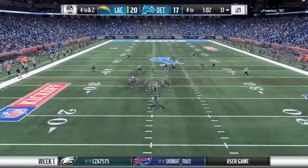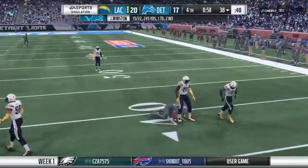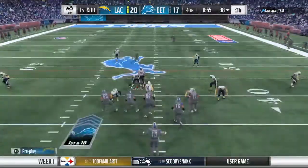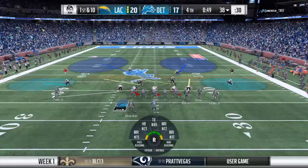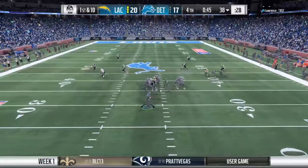Back to throw. And Tate's got it. That one good for 7 that time. And it'll be first down, Lions. First down now, but that clock rolling. Oh, that's a big pickup right there. That play might have saved them. Now they got to get up to the line of scrimmage quick. They've got to spike it.